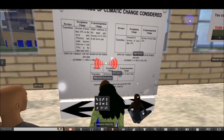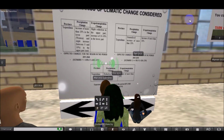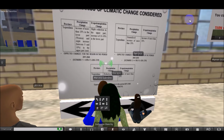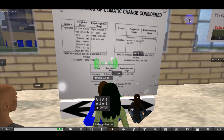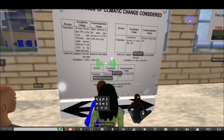The change for the region in the period 2041 to 2070. Scenario 2: 20% greater precipitation, greater than 35% evapotranspiration. Precipitation change: generalized increase of more than 10%. Evapotranspiration change: increase of more than 30%. Expected change for the region in the period 2071 to 2100. Scenario 3: greater than 10% precipitation, greater than 35% evapotranspiration. Precipitation change: reduction between 10 and 30%. Evapotranspiration change: increase of more than 30%.